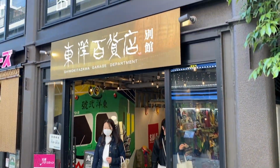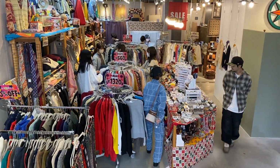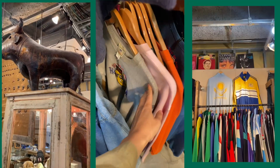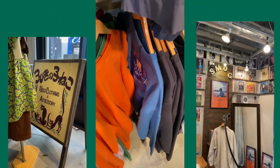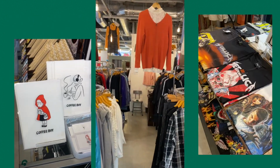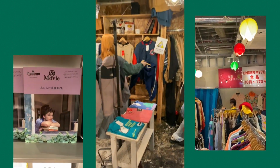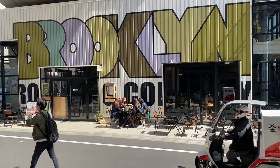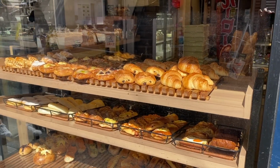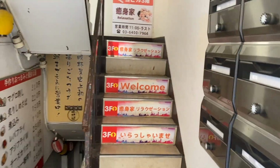Now the thing about thrift shopping in Japan, especially in Tokyo, there's so many thrift shops. But this is my warning to y'all that thrift shopping here is just, the prices are not what you would think of the prices in Europe or in North America, okay? Because thrift shopping back in the West is like very cheap, very affordable, right? Well, thrift shopping here, I would say, is like across the board, at least in this neighborhood in Shimokitazawa, it's quite pricey, okay?